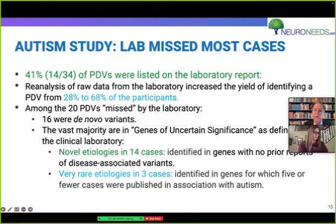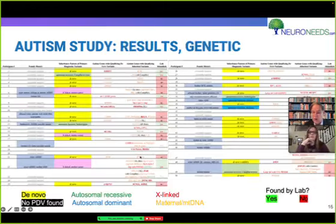Okay, so this is what I got on before, that 14 of the 34, only 41%, were on the laboratory report. By reanalyzing the raw data, you can go from 28% to 68%, but it's only 14% if you only include the positives and the likely positives. 28% if you include that it's on the report anywhere, including likely negative. But after reanalysis, I went to 68%. And then the ones that were quote unquote missed by the laboratory, most of those are new diagnoses not seen before. Labs are not, that's not what they do. And then there were a few that were extremely rare and you wouldn't expect them to have found that.